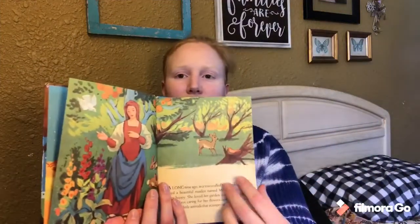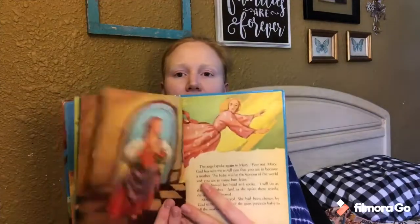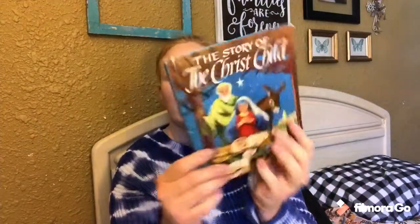So pretty. Love it. The colors. And this one is in really good shape. Has a little bit of damage on the book on top there, but overall really great shape.